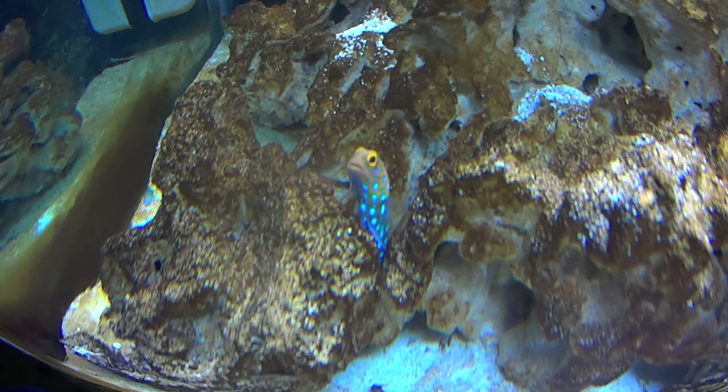Now, this particular blue spot jawfish is no exception. As you guys know, I posted about getting the first fish about 2 weeks ago, and I didn't want to tell you what it was because I wanted to give this guy some time to acclimate and give you guys some decent footage of him actually interacting.